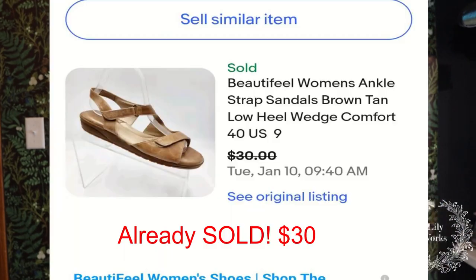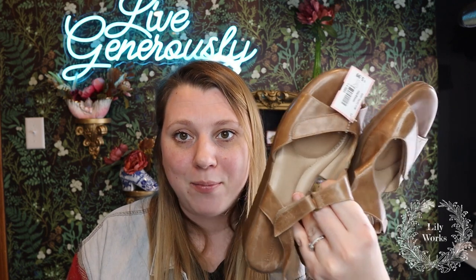Again, look up that brand and you'll be surprised at comps. You might think, okay, I'm not picking these up, but like $30 plus, I'm okay with that. And I paid $5.99 for these. I think I have some Beautifeel booties listed for like $80 or something, and I've been getting a few watchers on those. Oh yeah, made in Israel. So nice quality.